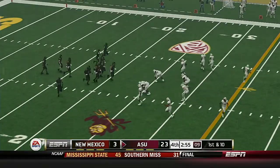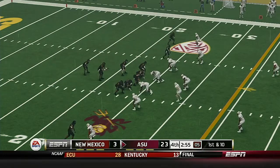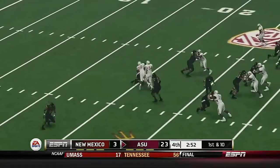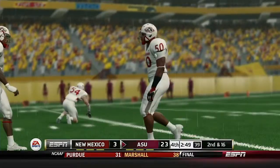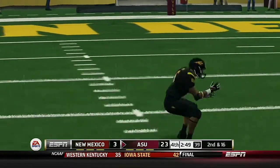First and 10, all on their own 24. Less than 3 minutes in the game. And now the ball is loose. Using those good hands, he scoops up the fumble. Close one there. Maybe the ball carrier will try a little harder to secure the ball next time.